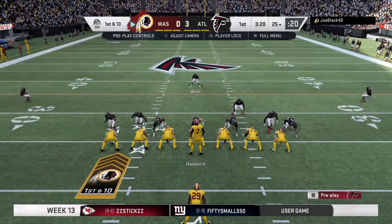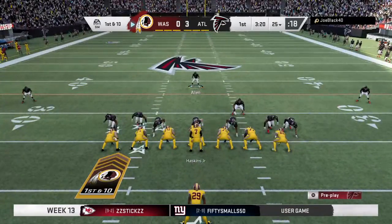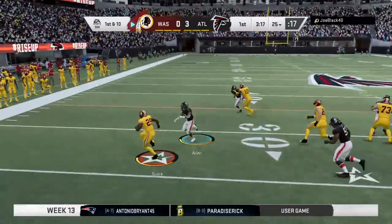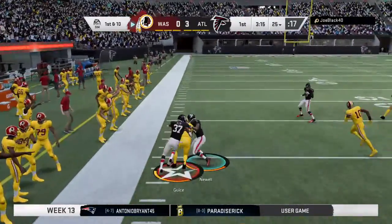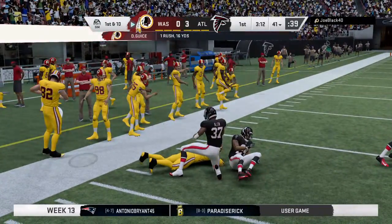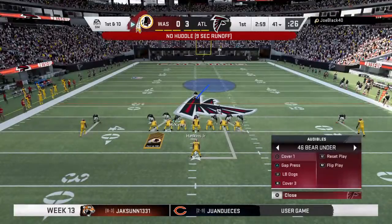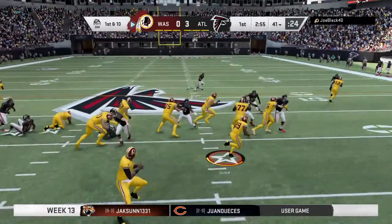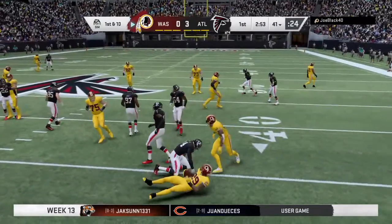Haskins and the Redskins come up 1st and 10 at their own 25-yard line. Darius Geis, his first carry of the game. And they get him down, but not before he takes it across the 40-yard line. Give him 16 yards there, and it's a Redskin first down. One play has him up past the 40 already, and another 1st and 10.